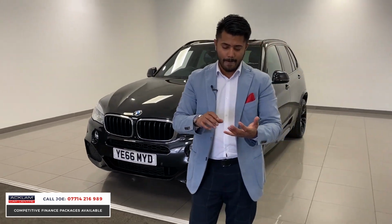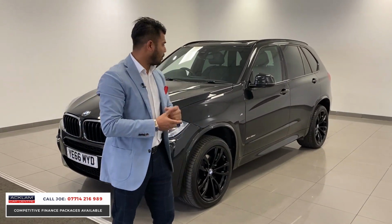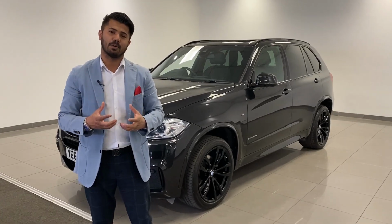Value for money, it's brilliant. We do give you a full 12 months MOT. We'll service the car before you get the car. We'll check the tyres, the brakes, and we'll make sure you get the best product possible.